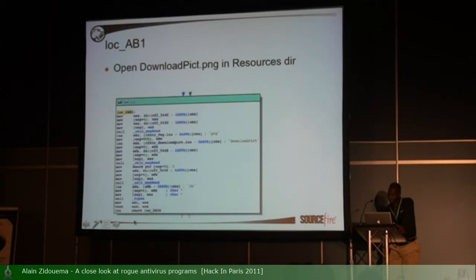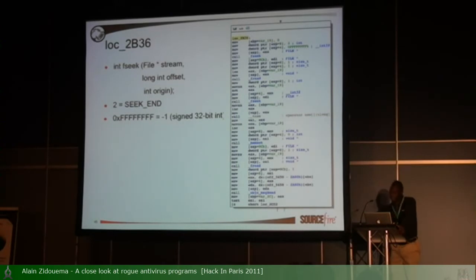And at the end of all this, there is a jump to location 2B36. So I go to location 2B36, and you can see that one of the first function calls is fseek. And if you look at how fseek works, it takes a file stream as the first parameter. The second parameter is an offset, and the third one is an origin. Here you can see that the origin is a 2, which is the last parameter passed. All right, right here. So that means the end of the file.